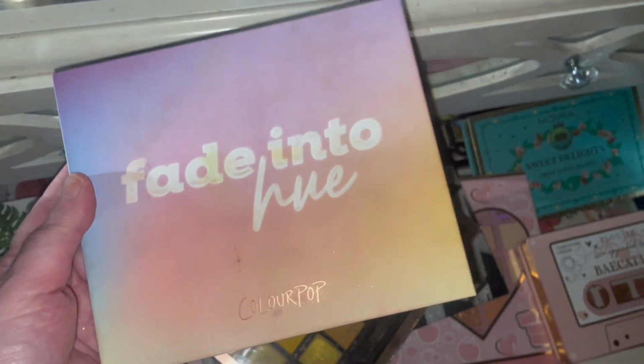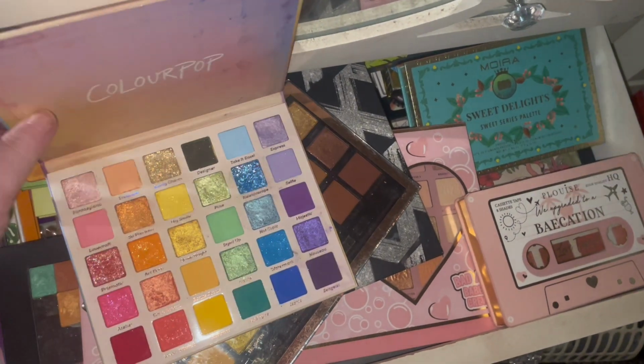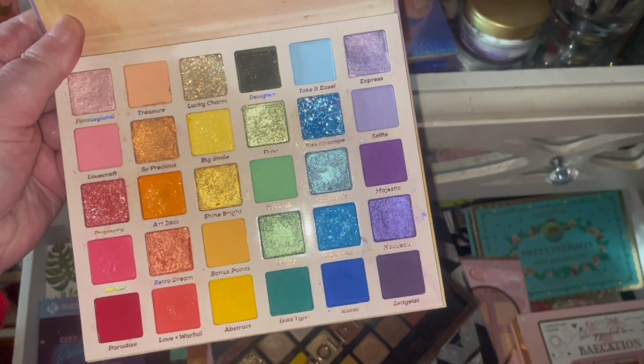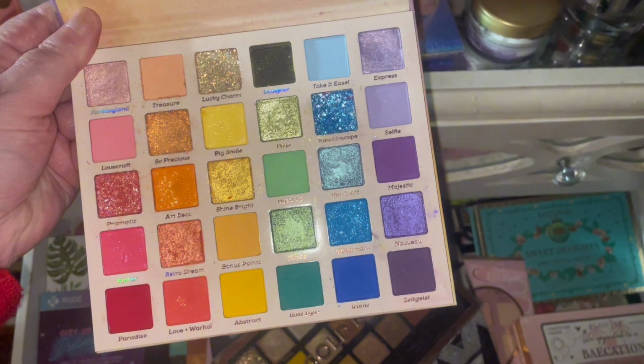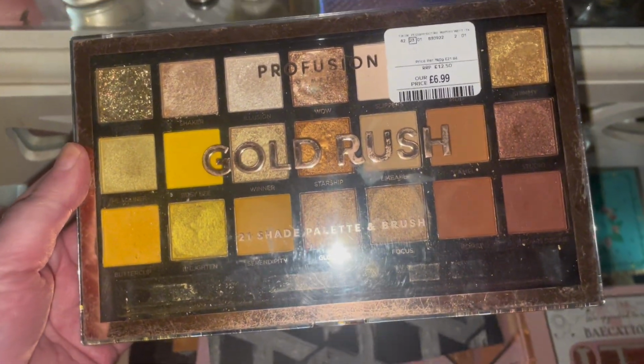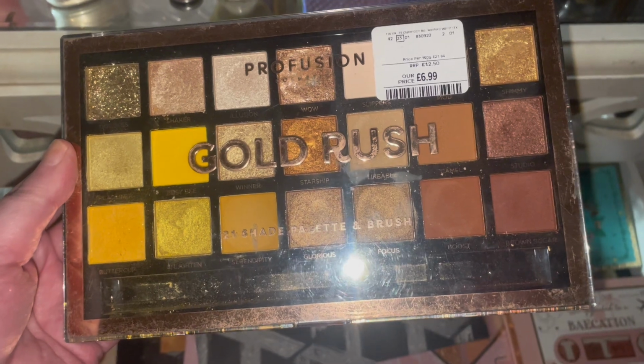Colourpop Fade into Hue, again, going nowhere. And there's one shade missing anyway. That is just so, so pretty, and I should really be using it more. Colourpop Gold Rush is beautiful. I love the yellows, I love the golds, I love the bronzes.